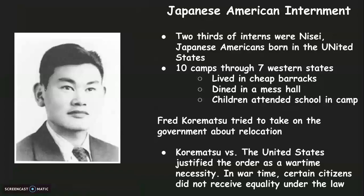So these 125,000, now 2/3 of these were what we call Nisei, right? These are Japanese Americans that were actually born in the United States, right? They're second generation Japanese Americans, and still they were not trusted. Now, even though a lot of these Nisei would go off to war and represent the Japanese Americans well, still a lot of Americans did not agree with it.